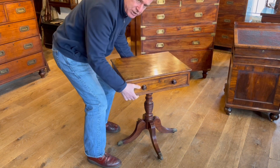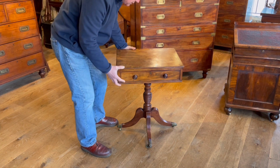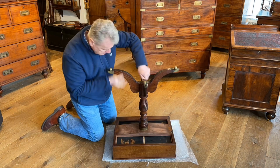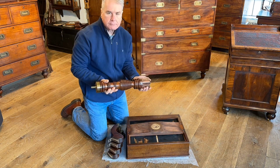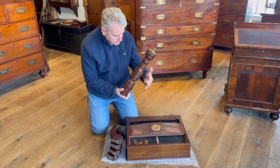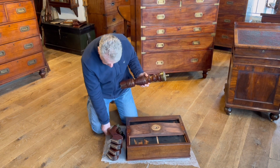So until you turn it upside down, you really don't get an idea that this little table was made to dismantle. So let's speed up the film a little bit and take it apart for you. So as you can see, it breaks down to the three legs, column, the top, and a brass bolt to unite all of the legs.